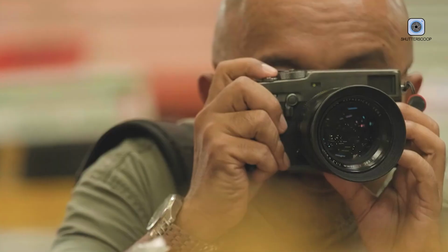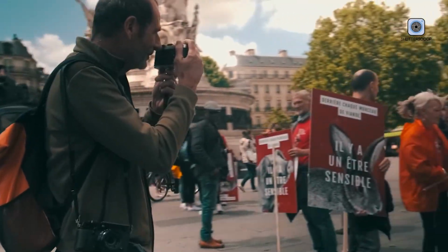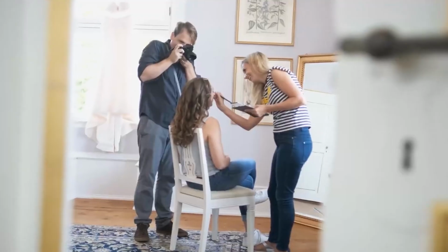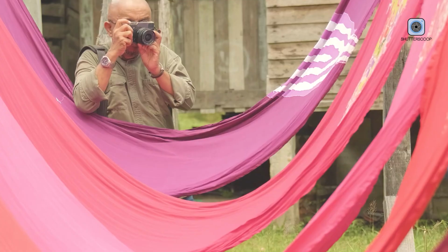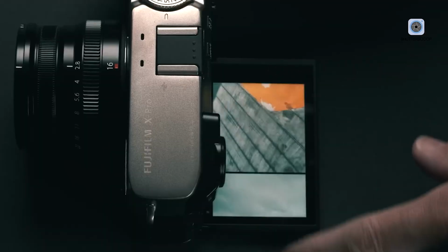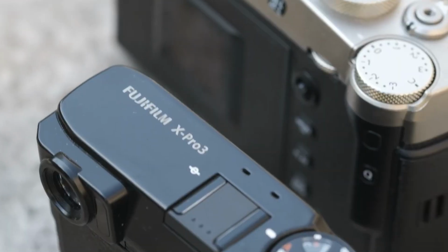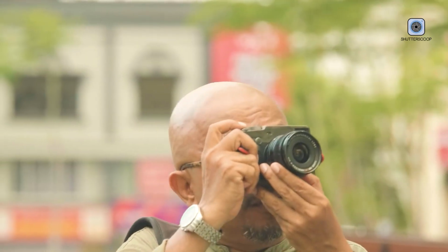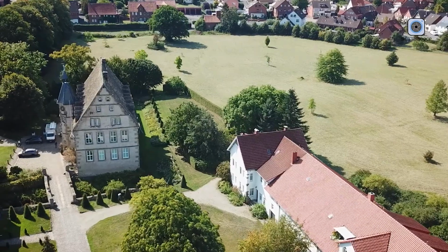Fujifilm followed up with the X-Pro2 in 2016, refining the formula with a new sensor and improved performance. Three years later, in 2019, the X-Pro3 arrived, continuing the tradition but dividing opinion with its hidden LCD design. By this release pattern, the X-Pro4 should have appeared in late 2023 or early 2024. With no official announcement yet, speculation has grown.